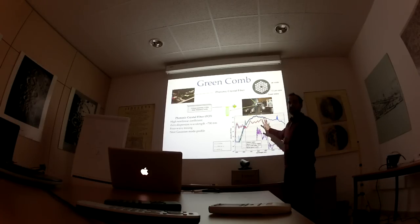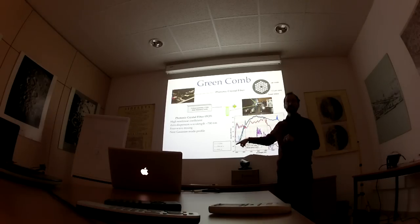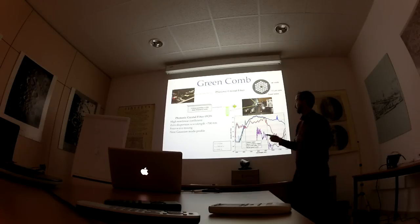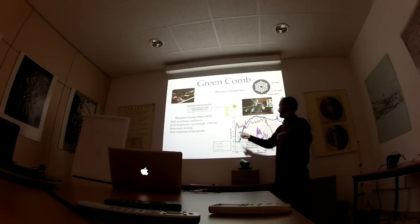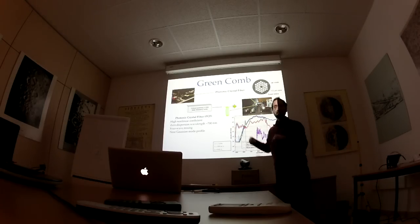Here's the spectrum. The blue line is what comes out of the laser, and the red line is what comes out after the photonic crystal fiber. And here's 500 to 600 nanometers. We were way down low, now we're up high. So this is a good calibration line. These are all on log scales.